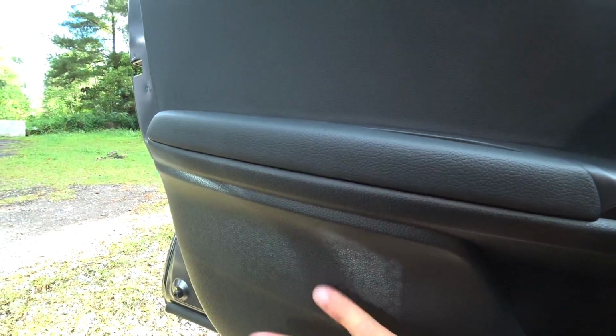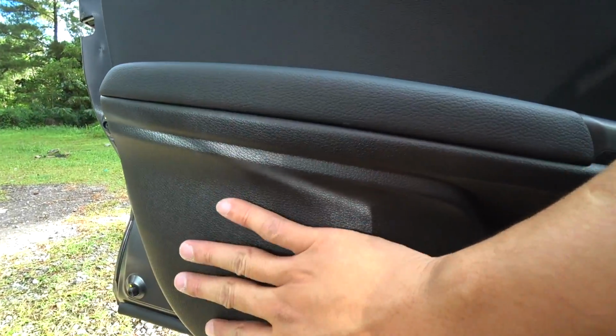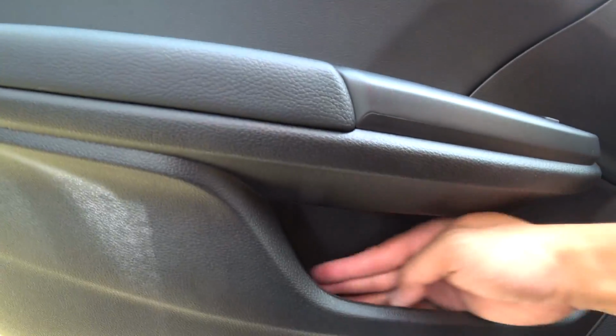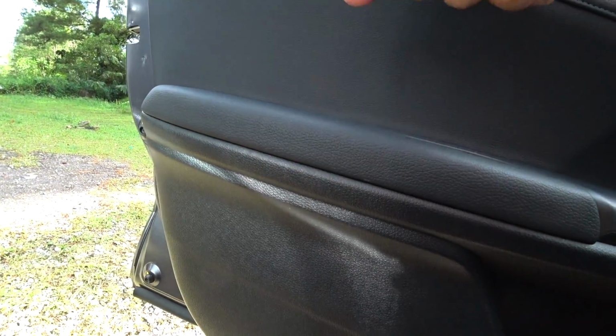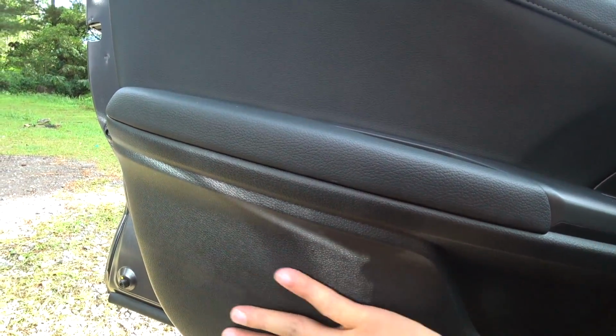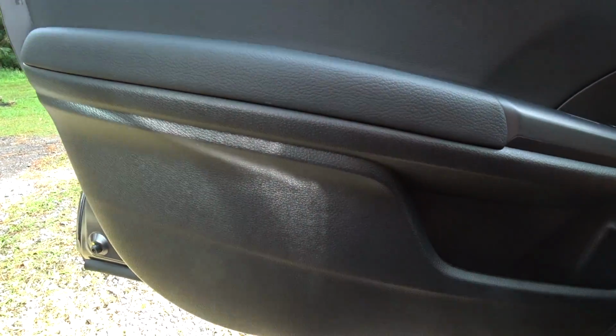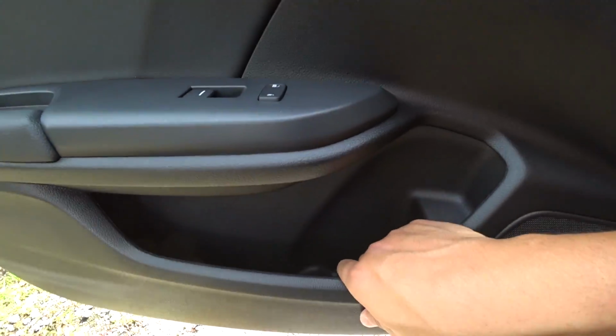And there's nothing here. The speakers are here. There's nothing here, but why is this blocked away? And why, see that? I can't even, what is this for? Is this some hidden compartment for contrabands? I wish they could have utilized this part to make it a larger door bin.